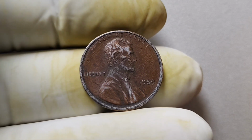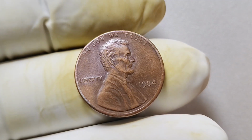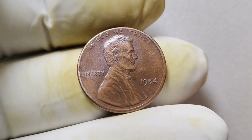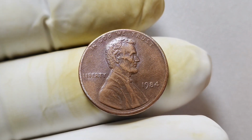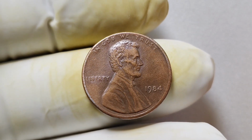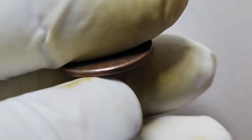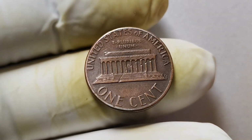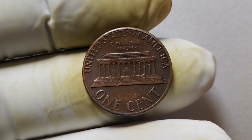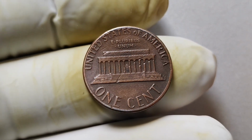Alright fellas, here's a question that might just change your life. What if I told you there's a little copper-colored coin sitting in your junk drawer right now that could be worth $2.1 million? Yep, you heard that right. One single 1984 Lincoln penny with no mint mark is worth more than most people's houses. So before you chuck that change into the Coinstar machine, listen up. You might be holding a retirement plan in the palm of your hand.